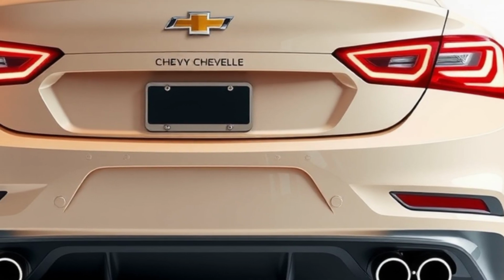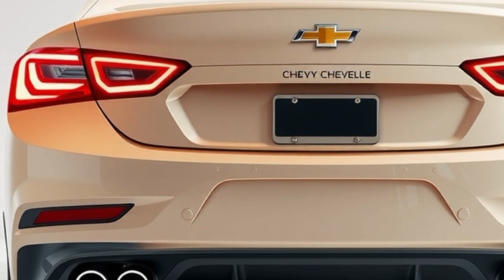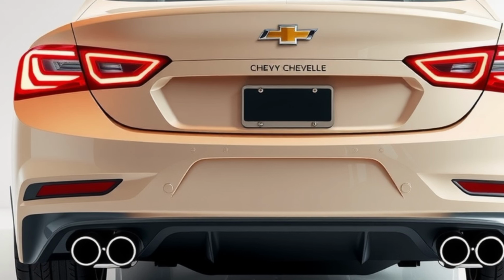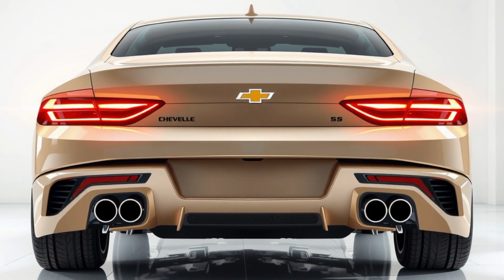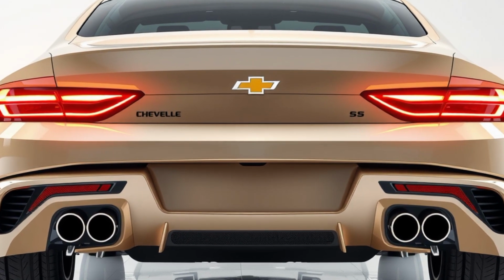Inside, the cabin is nothing short of impressive. Premium materials like leather and metallic accents fill the space, and the layout is both stylish and functional. The dashboard is dominated by a large digital display that seamlessly integrates navigation, multimedia, and performance metrics.